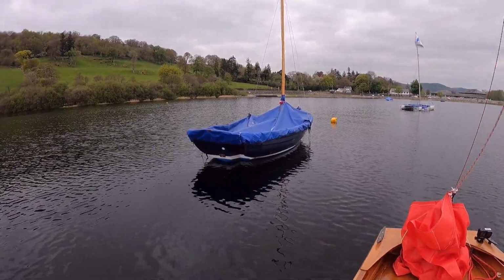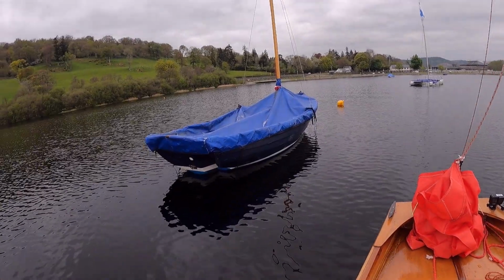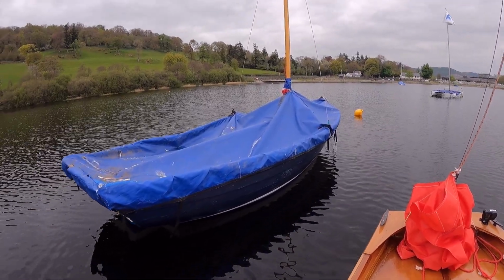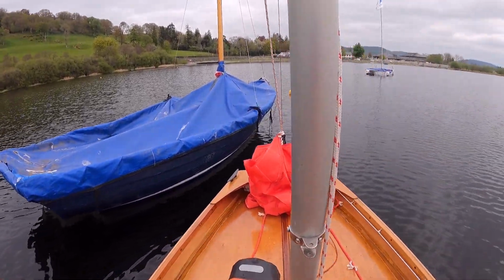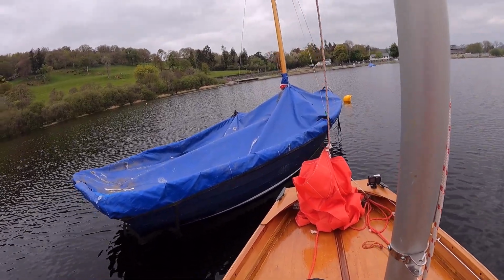Yeah, it's just like a lugger but smaller, a lot lighter. I think they're a little bit more tippy. Getting very close there, actually. Just wanted to double check we don't hit it.